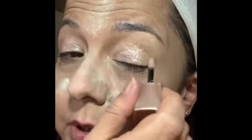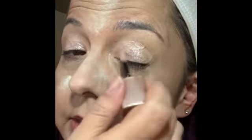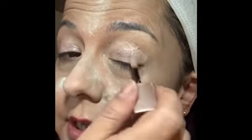And as you can see, I haven't swiped that powder off yet. I'm letting it rest for a minute. I'm letting it bake. It's quite sheer, but it is buildable, this eyeshadow. And it is so long lasting. I think if you got something that's quite thick and pigmented, it probably wouldn't last as long. So the way to get around it is to just let this dry down and then put a second layer on.